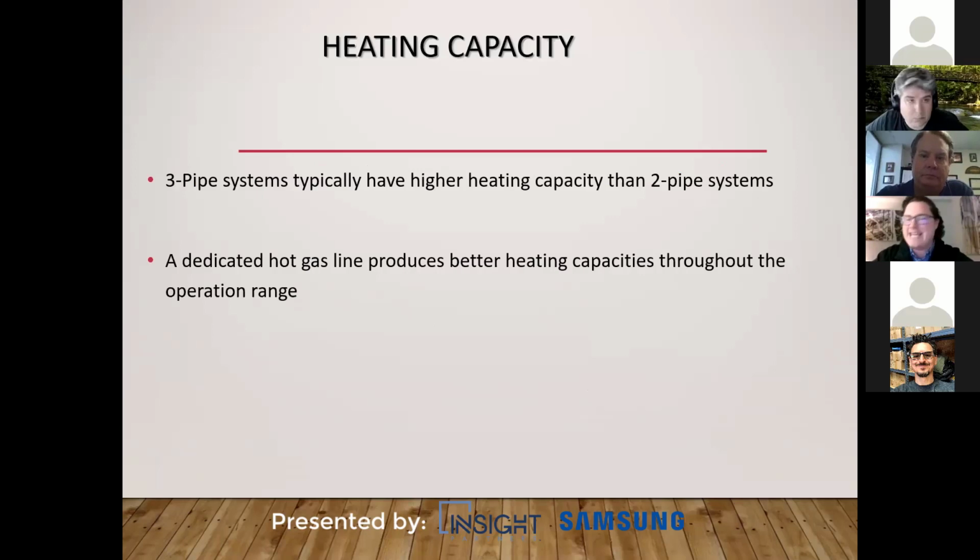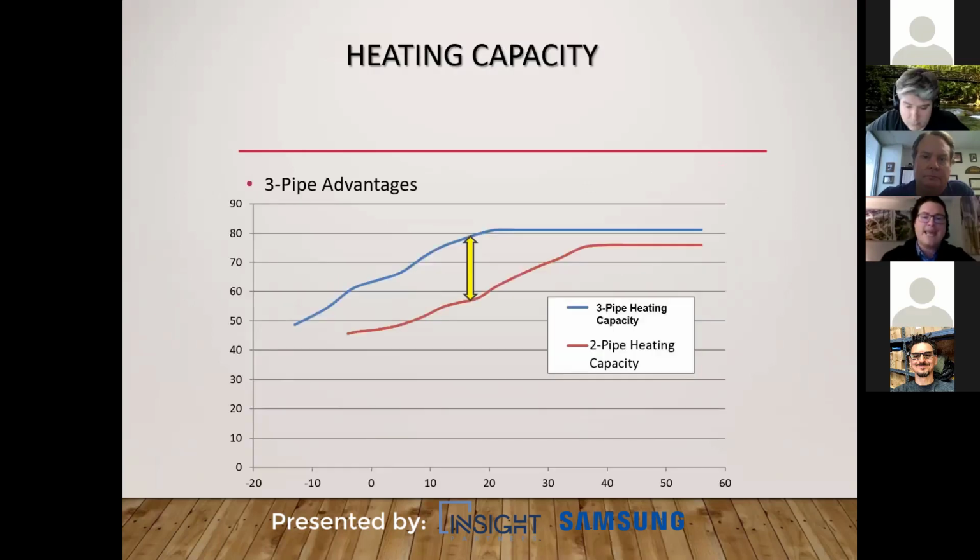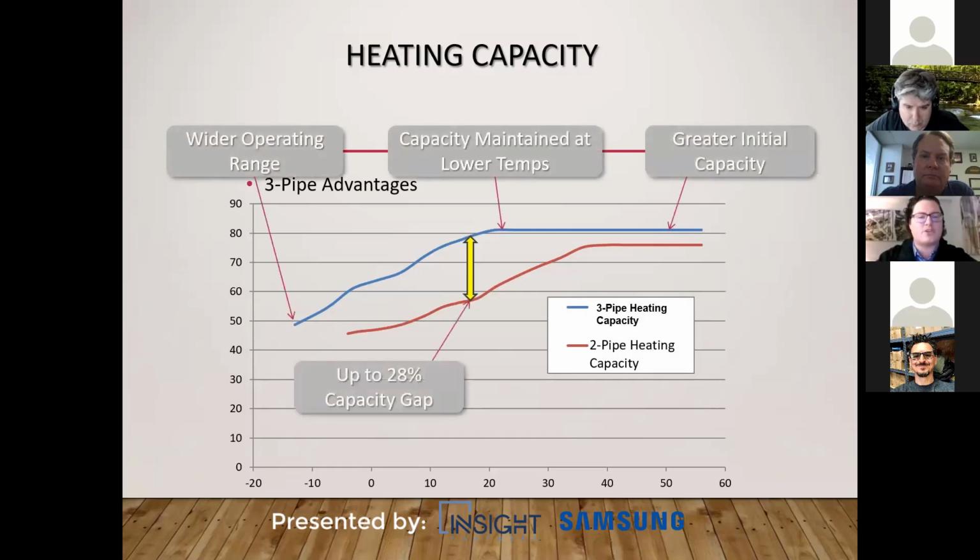So we touched on heating capacity. 3-pipe systems typically have a higher heating capacity than 2-pipe systems. That is because the hot gas line is independent. So you'll see a dedicated hot gas line, it produces better heating capabilities throughout the entire operation range. In specific examples, this can be as much as, I think, about a 28% capacity gap when your 3-pipe system begins to fully derate. A 2-pipe system begins to derate around that 40. A 3-pipe with that hot gas line doesn't begin to derate until about 22 to 24, depending on the manufacturer itself.